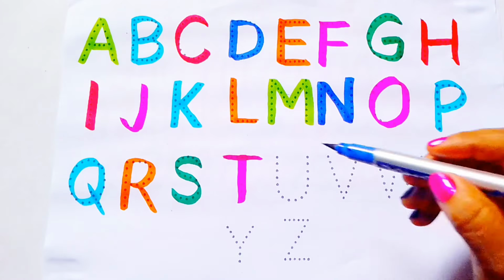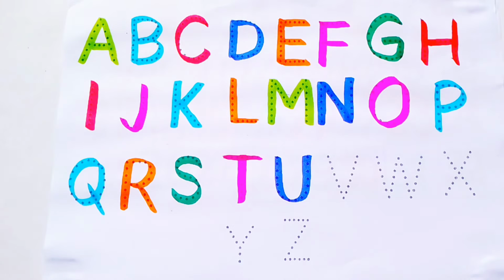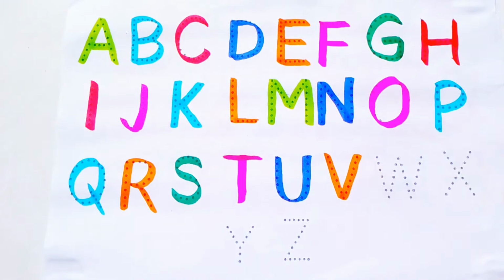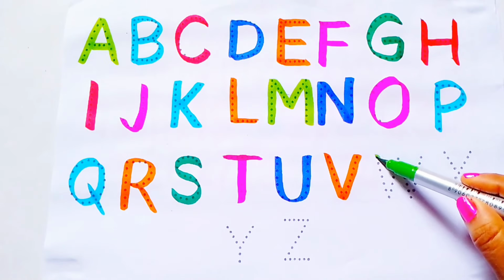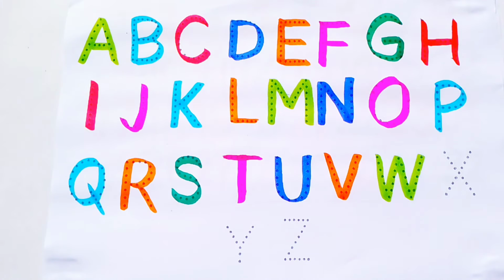Blue color, U, U for uniform, U for umbrella. U. Orange color, V, V for vase, V for vulture. Green color, W, W for watch, W for wax.